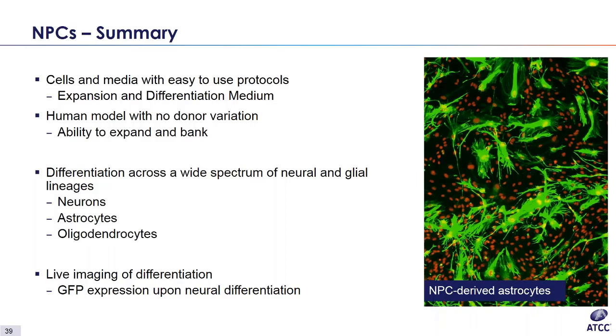As I mentioned, you can expand and bank these cells. The cells can differentiate across a wide spectrum of neural and glial lineages. We have dependably differentiated our neural progenitor cells into neurons, astrocytes, and oligodendrocytes. Live imaging of differentiation is possible with our GFP expressing reporter line that signals endpoint neural differentiation.